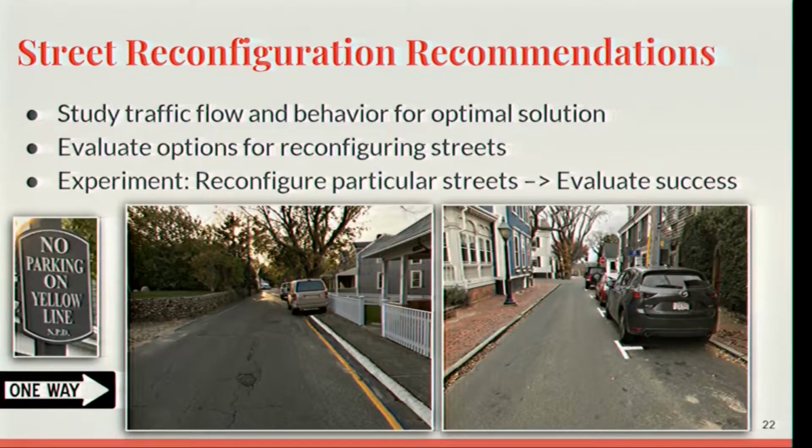And we also advise that when the town is ready to move forward with implementing some of these changes, to implement one or a few at a time on particular streets, and to use that to either prove that the concept works or to better advise the town on a different direction to go with the street.